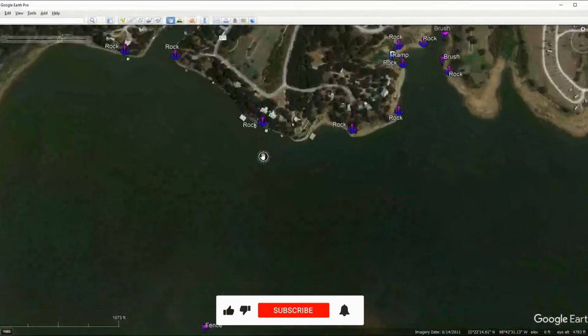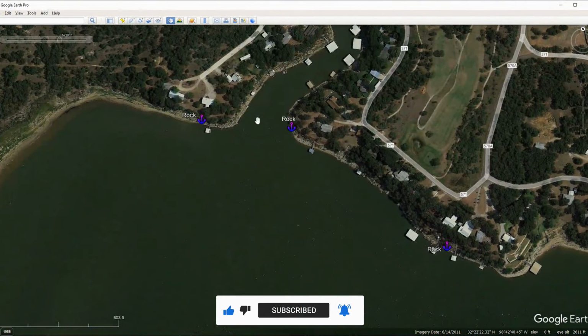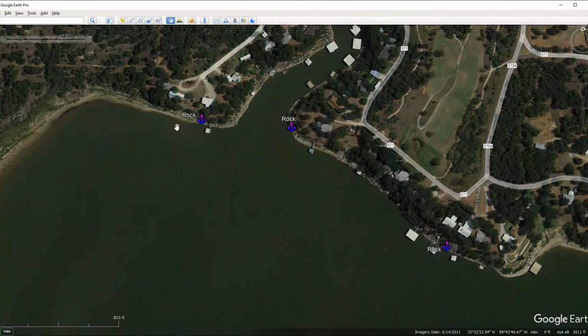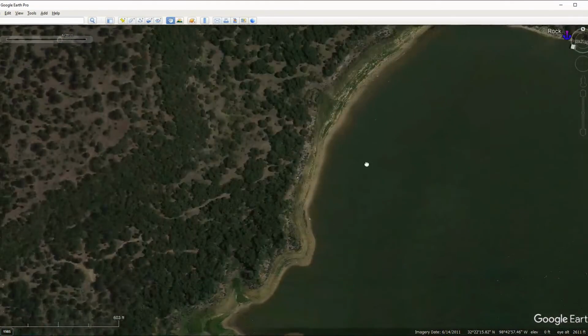We come out around this point. We've got some pretty decent rock around this point. Kind of goes from there all the way to there, that whole section. A little bit more out here too, right off the edge of this point, kind of right there to right there. You get back in here, you got some docks. I didn't see too much back there.